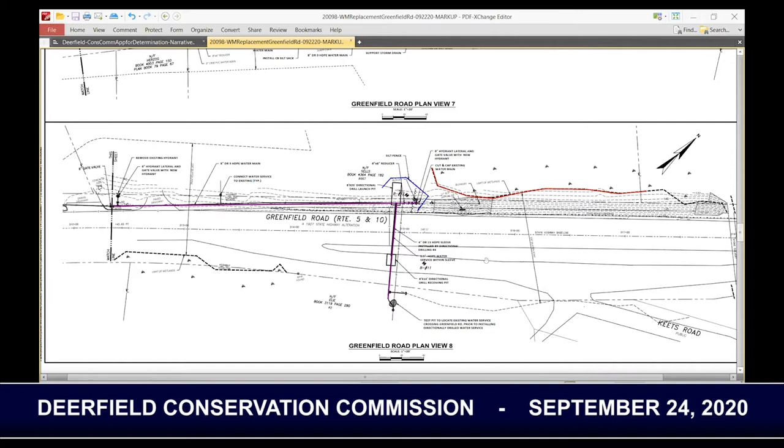And then again, just to emphasize, we are installing the new water main within the existing trench of the existing water main. So we're not really taking up any more of the upland area from the wetlands. So we're trying to stay within the existing trench. We absolutely want to minimize any problems with the wetlands and customers.